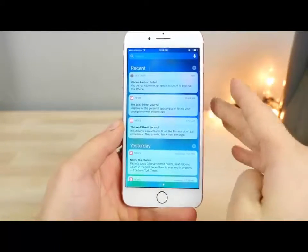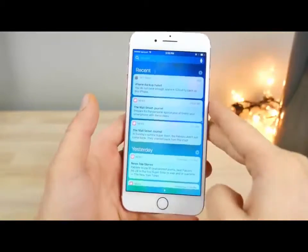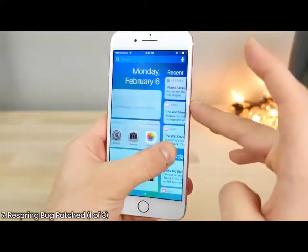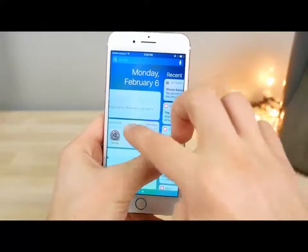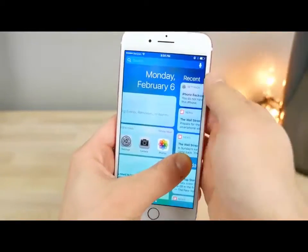And I'm almost certain Apple has been watching my videos because they patched a bug I showed you guys how to do up to the latest version of 10.3. Now in Beta 2, it's been patched, and that's how to respring your device from the notification center. Drag over to the first page like this and click on the search bar, and it would respring when you let go, but that no longer works.